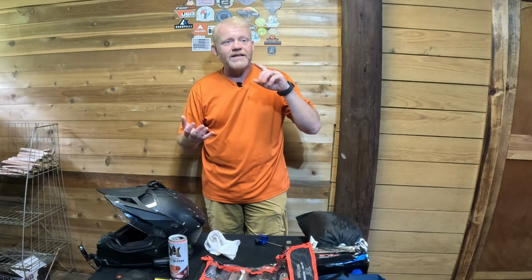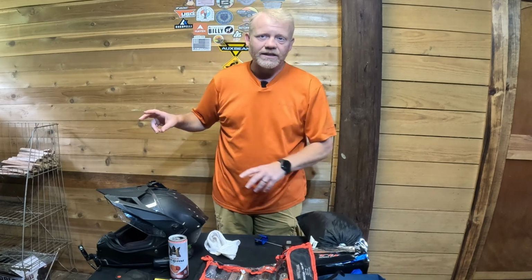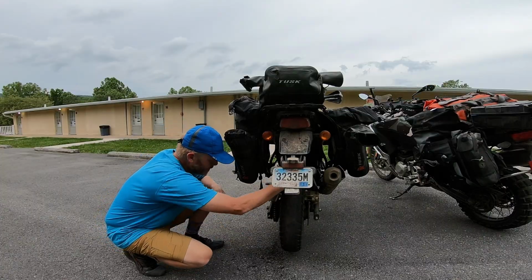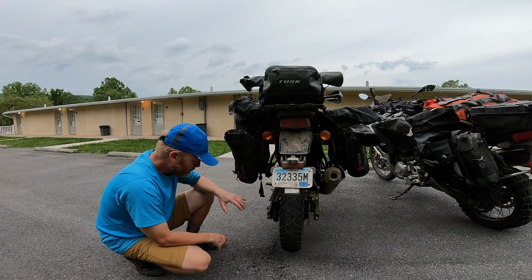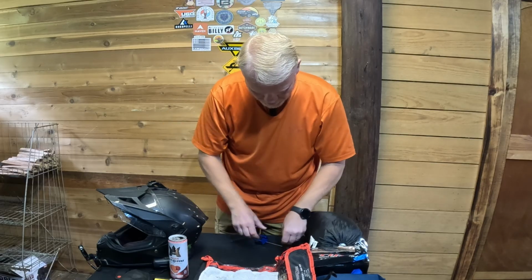Every time I work on the bike, tighten the chain, do anything, I want to make sure that I'm pulling from this kit. If I don't have what I need in that kit, I want to make sure I add it to it. A simple rag I roll up in there.